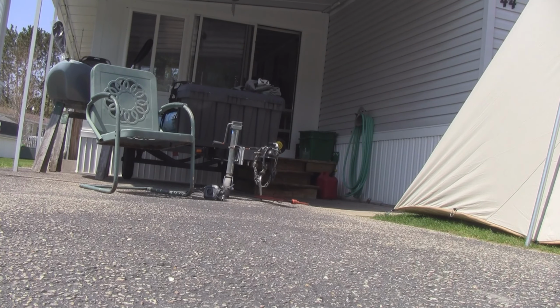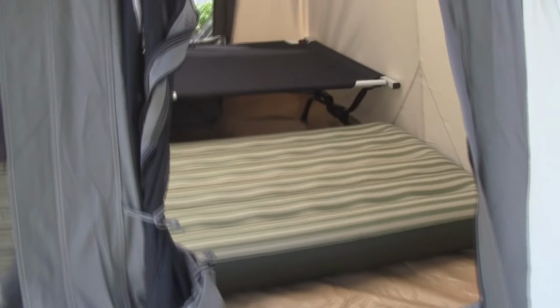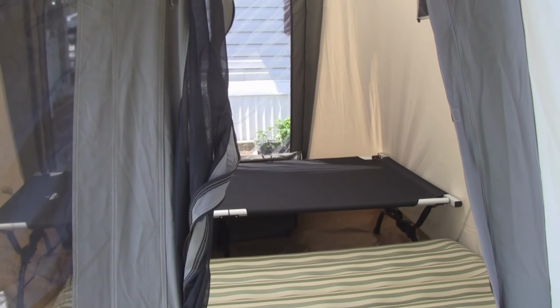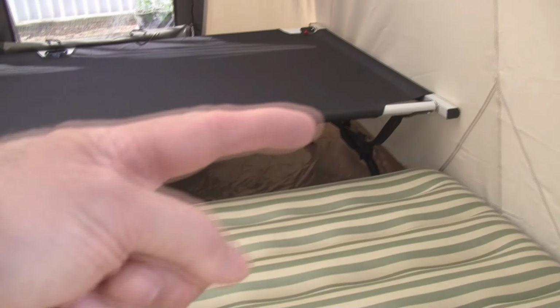Well, you want to see what it looks like in there? Can't get a wide enough angle, but show it through the door. I push the cot all the way up to the right wall, and then the air mattress all the way up to the right wall. The right wall.